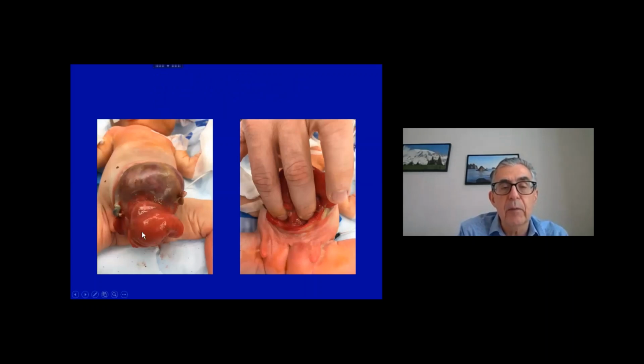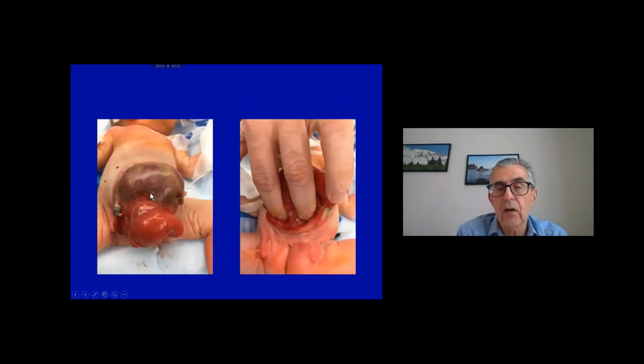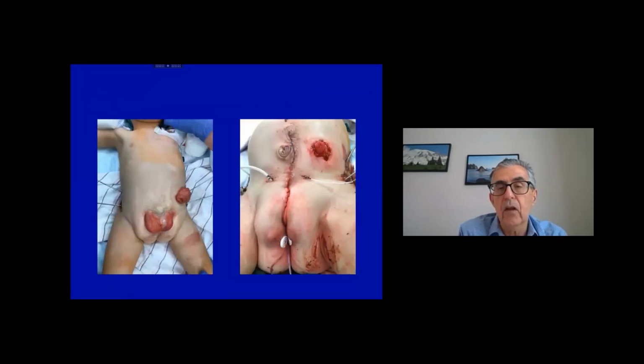This is an example of a cloacal exstrophy with a very large omphalocele. Our current management of these is a staged repair, so pretty much doing the omphalocele and the hindgut separation first to create a colostomy, leaving the bladder halves, bringing the bladder halves together in the midline, and then later on doing the reconstruction of the bladder at a later stage.